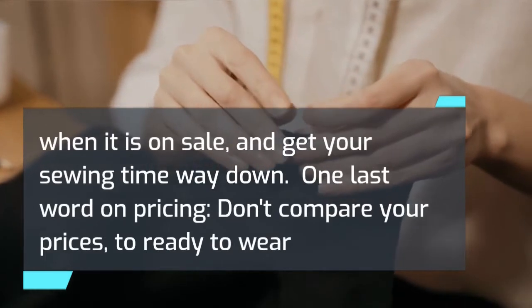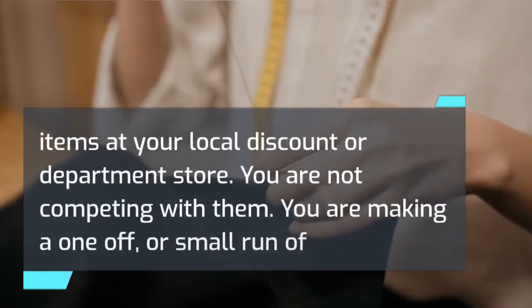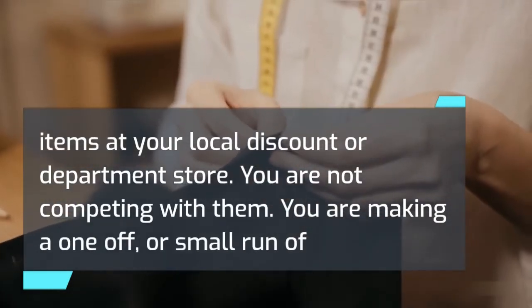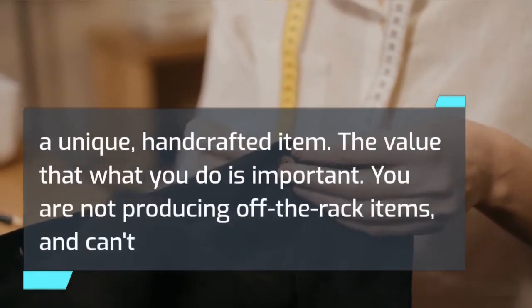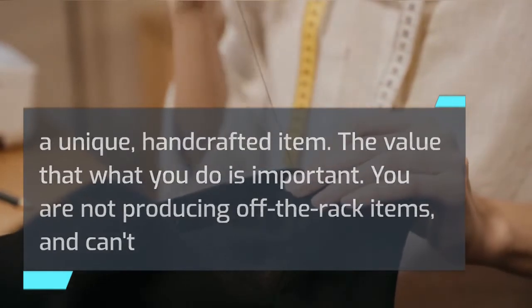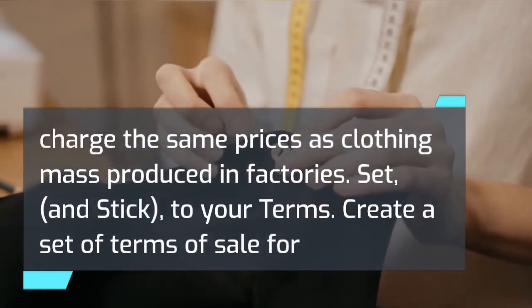One last word on pricing: don't compare your prices to ready-to-wear items at your local discount or department store. You are not competing with them. You are making a one-off, or small run of a unique, handcrafted item. The value of what you do is important. You are not producing off-the-rack items, and can't charge the same prices as clothing mass-produced in factories.